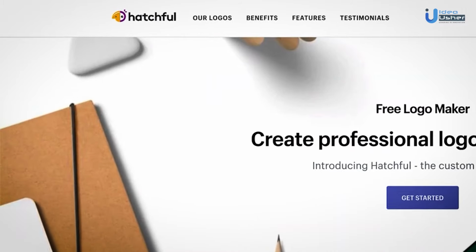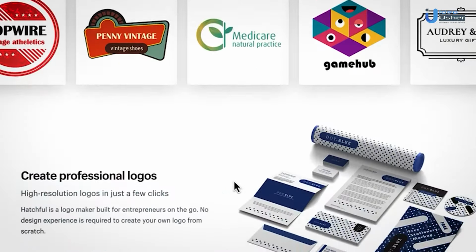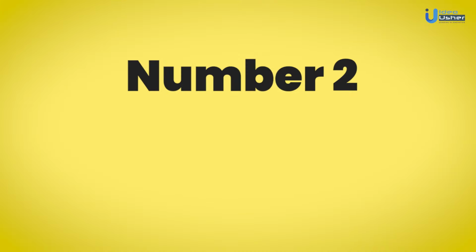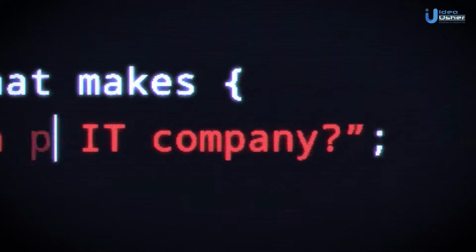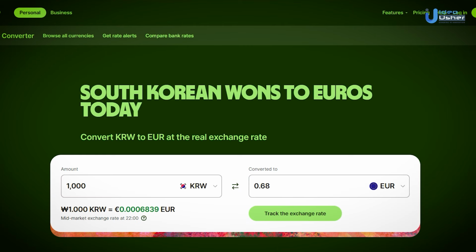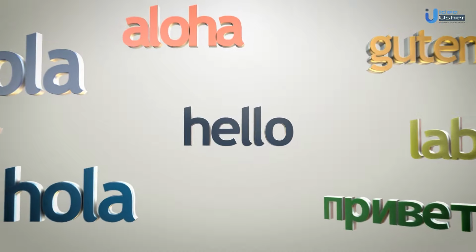Another example is Hatchful, a free logo maker made by Shopify. The idea here is that a founder looking for a logo might also be interested in an e-commerce platform. Number 2, find all possible keywords. Think of all the potential keywords for which you could repurpose your tool. For example, Wise repurposed the calculator to every possible currency combination and many specific conversion amounts. You can try adapting your tool to other languages if that makes sense.